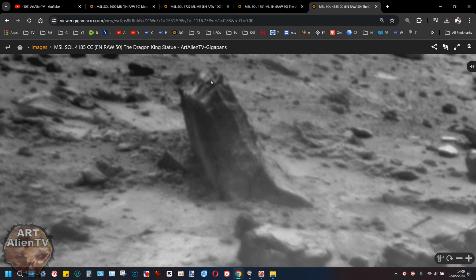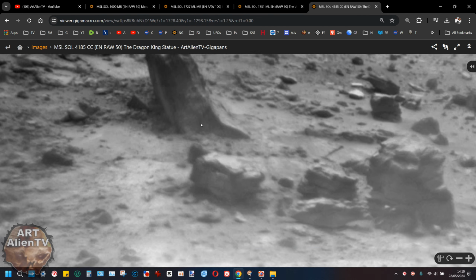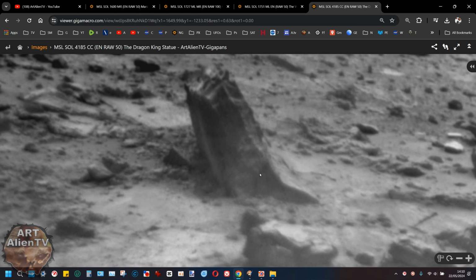It's somewhere between 2 and 4 feet. So I'm guessing around 3, maybe 3.5, I don't know. And from a distance, you think, oh yeah, there's a tree stump. But then you zoom in, it's like, oh my God, what have I found? Another one, right? So I called it the Dragon King.